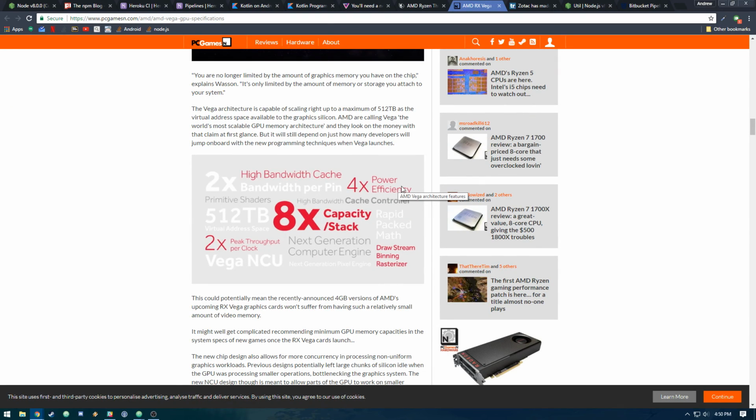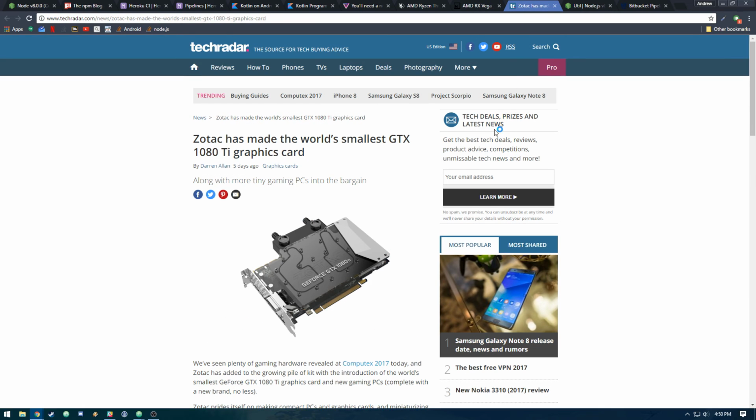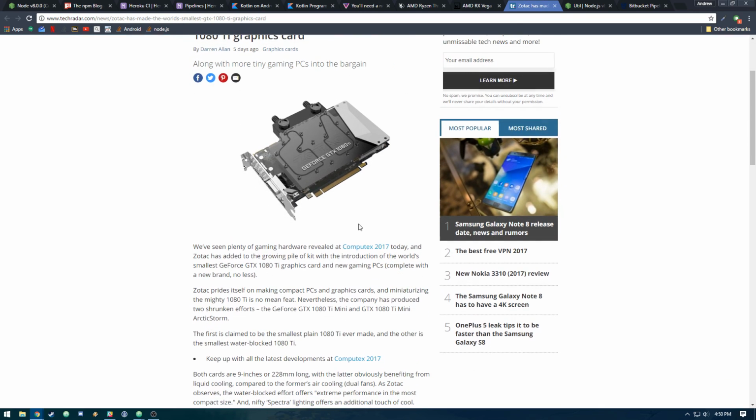And then on the Nvidia side, Zotac made this tiny GTX 1080 Ti, the Dwarf Ti. It's micro. That'd be really cool for a small case build. You can pack two of those in there, and you could cool them pretty easily. They come with a liquid block.